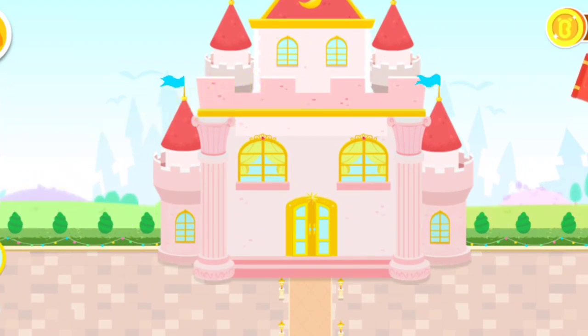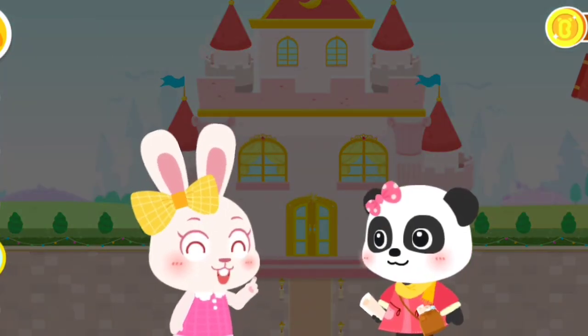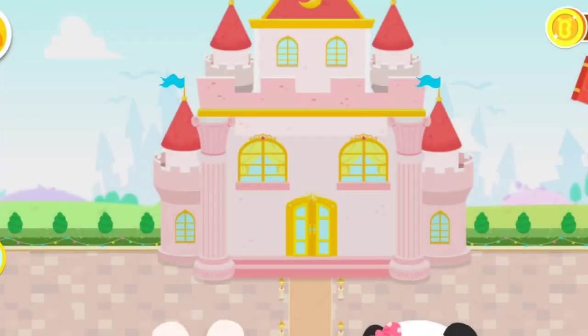Wow, the castle is getting bigger! The new castle will be even bigger! Hello, designer Mew Mew! I am Momo! This is my castle. Can you help me upgrade my castle? No problem! You can count on me!